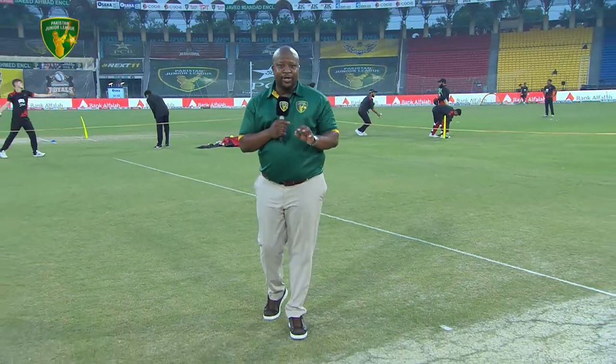Thanks, Roa. I'll tell you what, it's absolutely pleasant out in the middle here at Gaddafi Stadium, and we look forward to an exciting clash. Of course, this game is the last we'll see of either of these two teams. They need to put in a good performance.